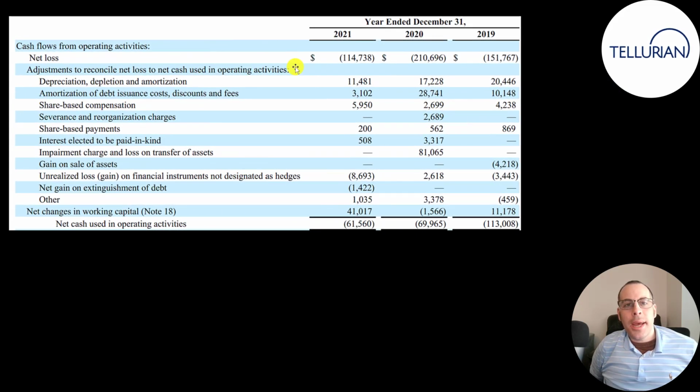This is their operating cash flow section from their 10K. And the way you calculate operating cash flow, you start with your net loss. That was negative $115 million. Then you add back depreciation, depletion, and amortization of $11.5 million. You add back another $3 million of amortization, $6 million of stock-based compensation. Then you adjust for changes in working capital. That was positive $41 million. So they lost $62 million of cash flow in 2021.